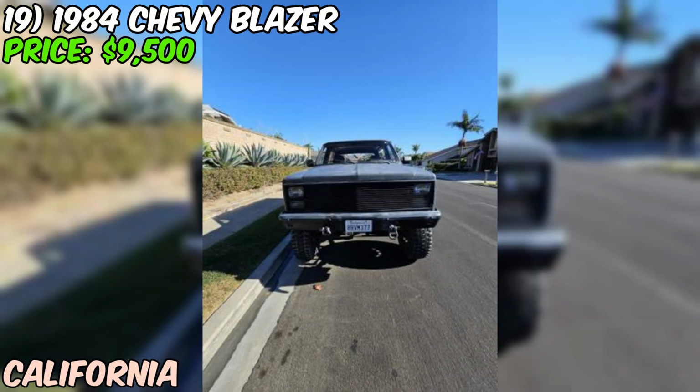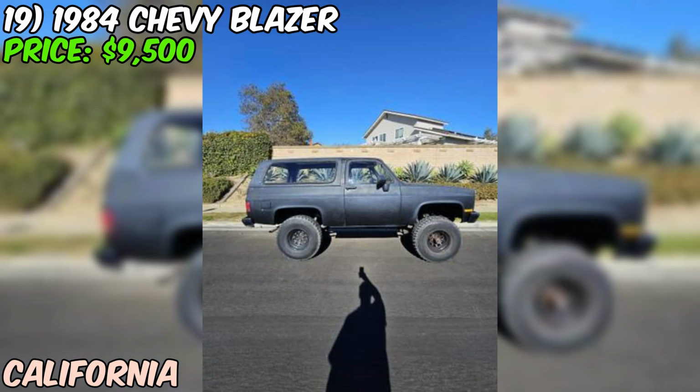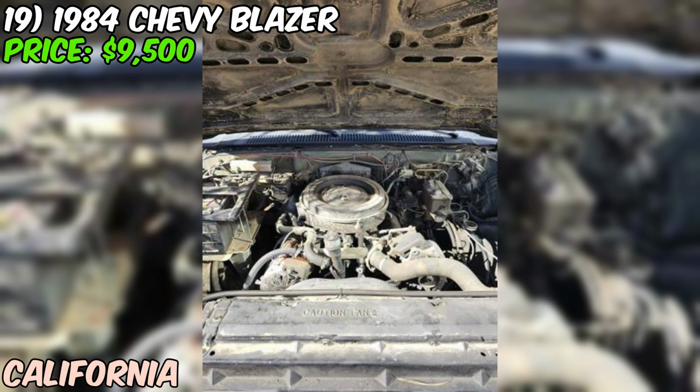The 70,000 miles showing isn't bad for a diesel of this age, and being smog-exempt is a nice bonus for California buyers. The manual transmission makes this even more interesting. These diesel-manual combinations are getting harder to find. The black paint gives it that tactical look, and with a clean title, you're not dealing with any paperwork headaches. The seller's straightforward runs and drives comment suggests it's a functional vehicle, not just a project.